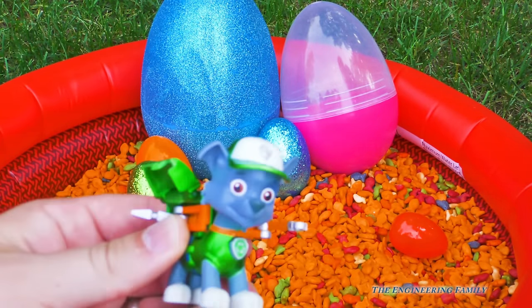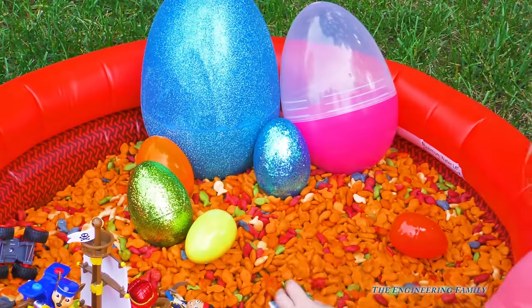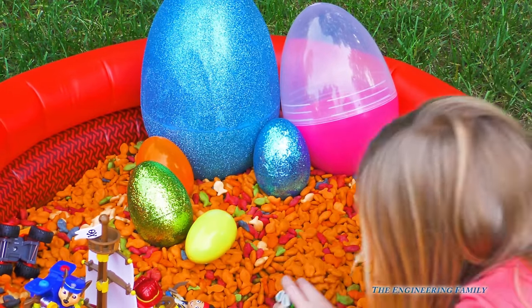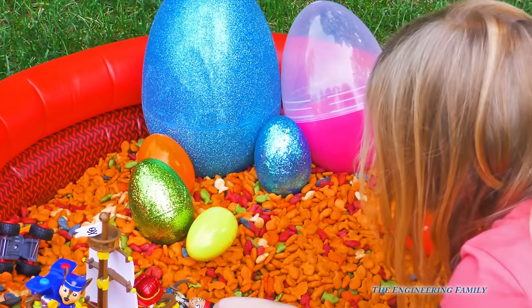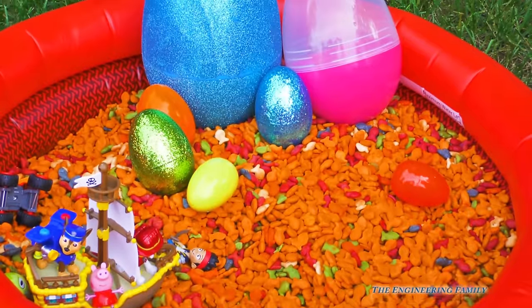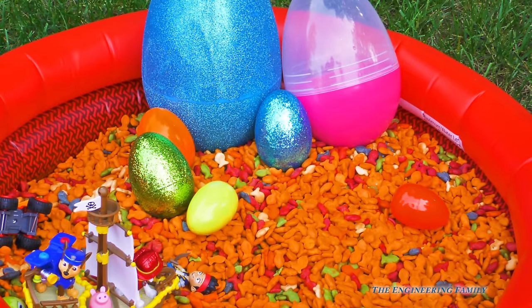Green. All right. Hey, you know what? What? Oh, Rocky and the assistant are eating all the goldfish. Are you eating all the goldfish? Mm-hmm. We've got to save some. All right, your mouth is completely full of goldfish. She can't even talk because she's got so many goldfish. Yeah, I can. I can't understand you.